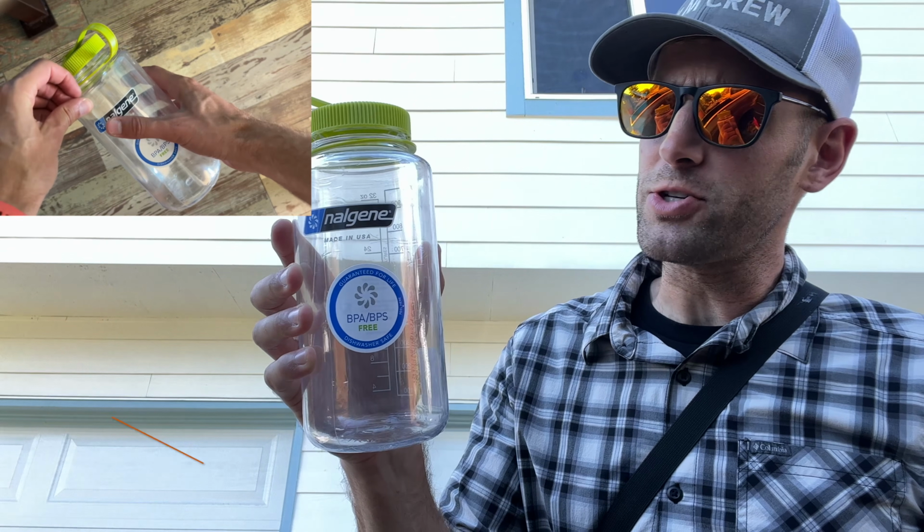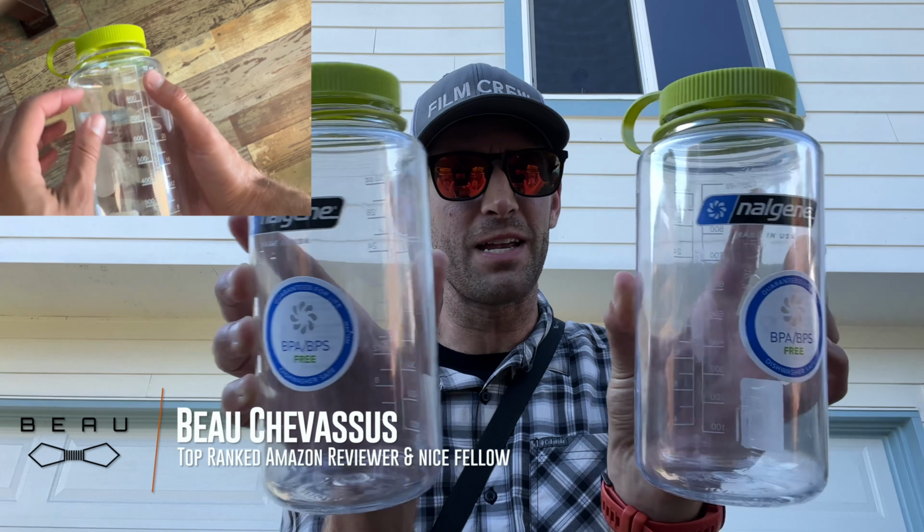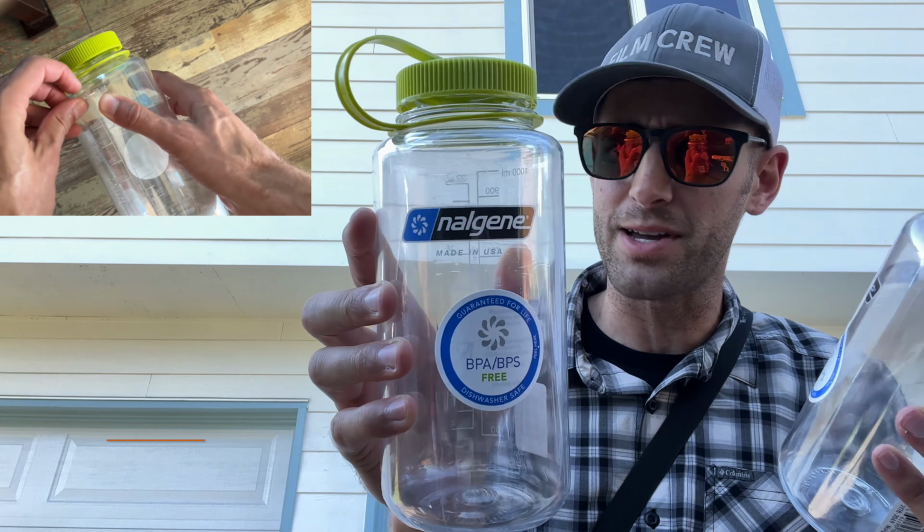Hello everybody, it's me, Beau, not only coming to you with one, but two, so that I could compare them side by side to make sure that one of them is not bootleg, buying one of these off of Amazon.com.